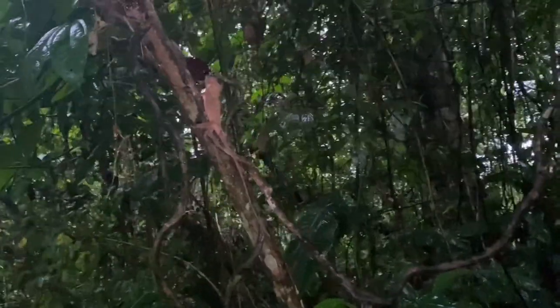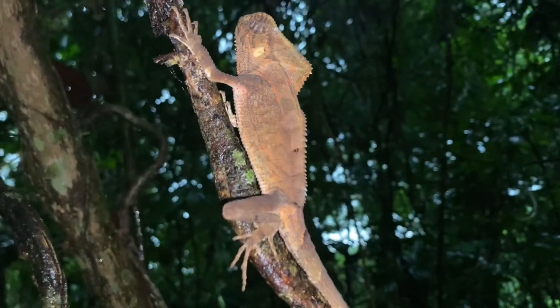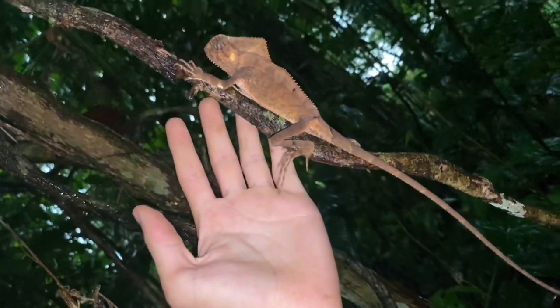This is a helmeted iguana, and it is raining. There's a lot of thunder, it's dark. So I think the lizard's trying to sleep. But anyway, this guy is sleeping on a brown vine currently. And usually they're on something like that. They're on vines, this is the perfect habitat for them. But sometimes you'll find them on leaves as well.